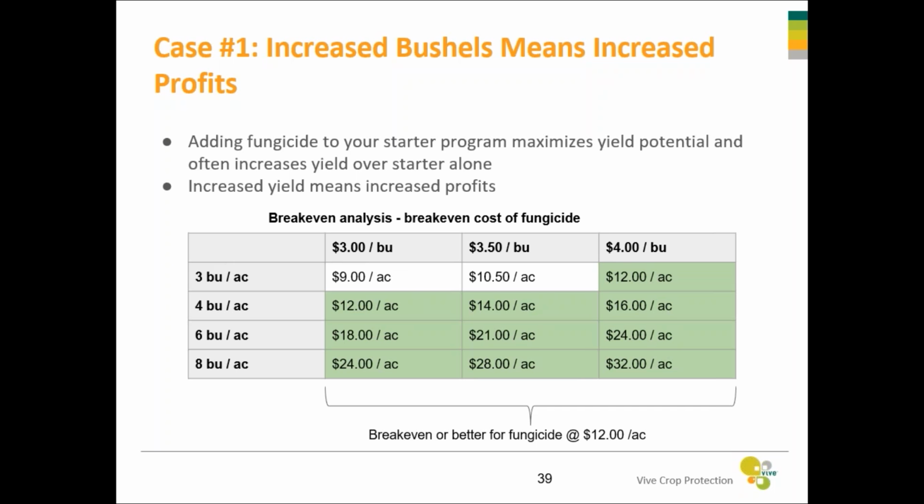So here we see that if you decide you're applying in furrow that costs $12 per acre, you break even at any price of corn as long as you get an average boost of 4 bushels per acre, and you double your money or more at 8 bushels per acre or above. This means that most years applying a fungicide in furrow will have a positive return on investment. And of course, your ROI is even better once the commodity cycle turns around and corn prices increase, or if your fungicide is less than $12 per acre.